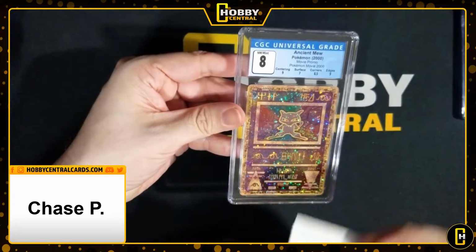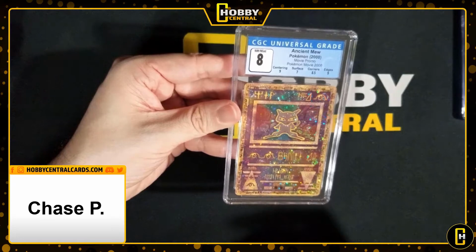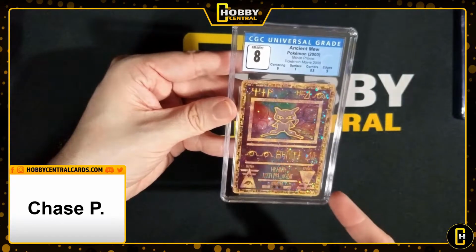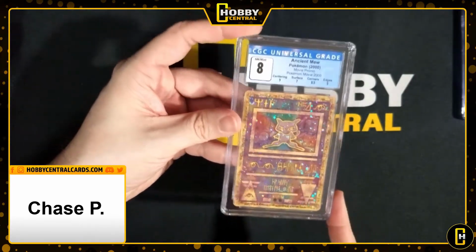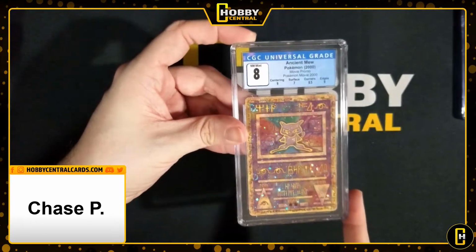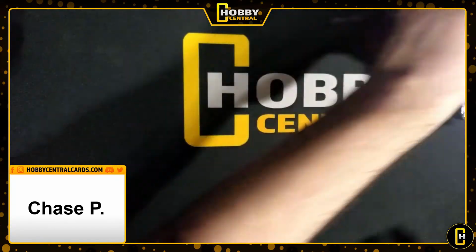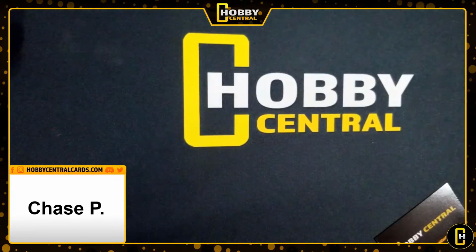This one got an 8, and it is the surface. And again, with this much holo, there's probably little holo scratches or other defects on this card. It's kind of inevitable with these. They come out of the promo packs, usually already with some defects. But still, very, very nice card for Chase. And that is all we have for Chase.